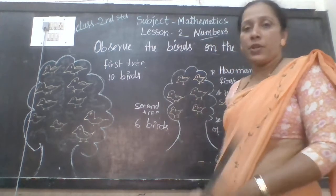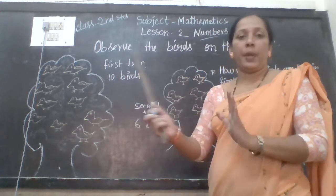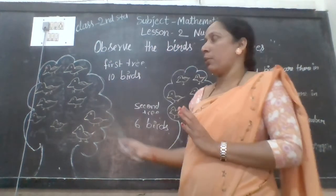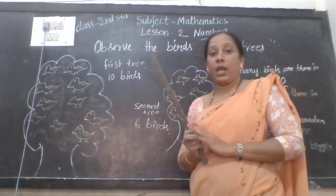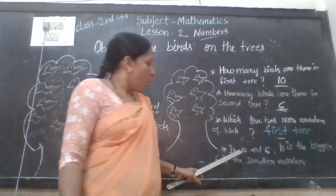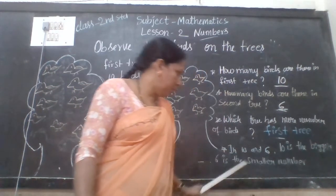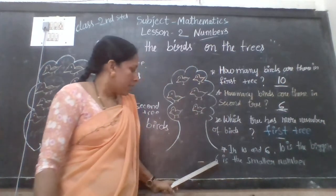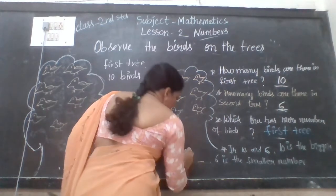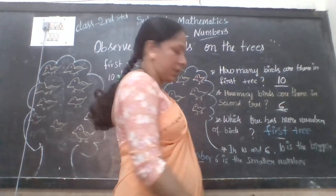This is the first tree. This is the second tree. First, what you have to do? You have to count both. Afterwards, you compare. Which is more, which is less. Compare more and less. Afterwards, you can get the answer easily. Okay. Next. In 10 and 6, 10 is the bigger and 6 is the smaller number. Is it right? 10 is the bigger number and 6 is the smaller number.